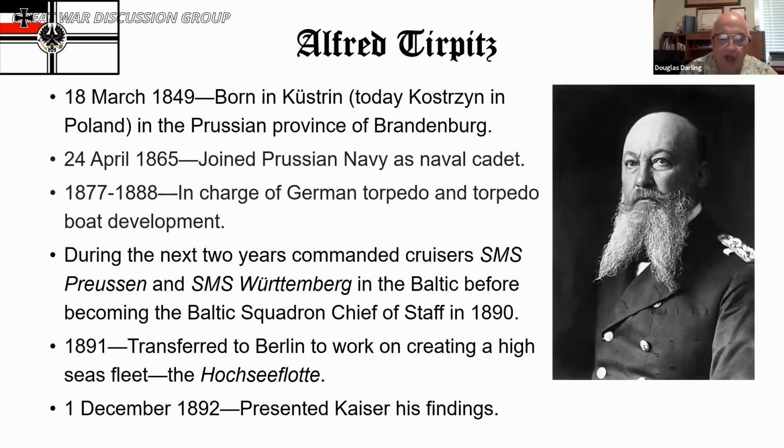The German Navy High Command was not giving Wilhelm II what he wanted, which was ships that he could sail over to England and meet on equal terms with his uncle, the Prince of Wales, later King Edward VII. So Tirpitz was transferred to Berlin. Give us a background, give us the reasons for building a high seas fleet. Once again, the Kaiser commissioned a study. Tirpitz came up with what the study showed, what the Kaiser wanted. So he got kudos for that.